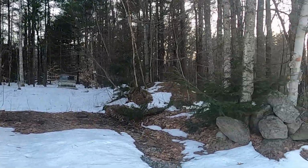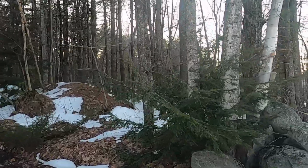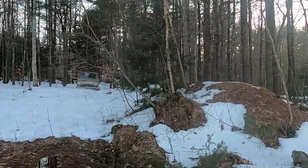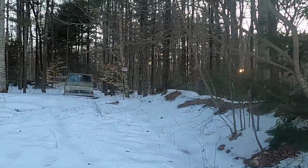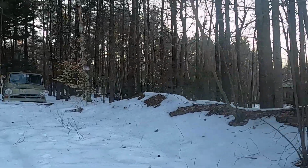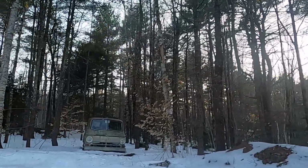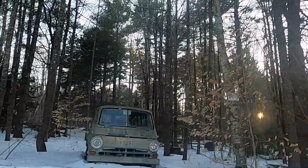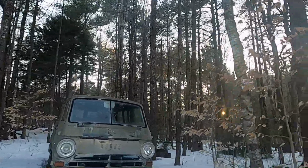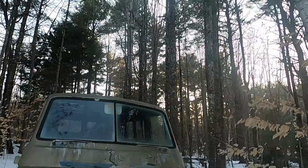Actually, I can go up to the sign. I'm legal to go up to the sign. I'll go up to the sign and then get out of here before anybody says anything. But you can see the no trespassing sign, but we're on this side of it, so it's fine. And so I can't go to the back of the van because that's illegal. And being the winter, you know, I don't want footprints.